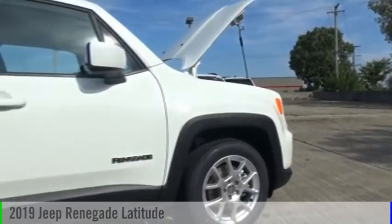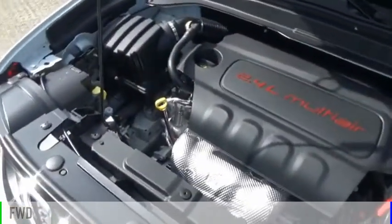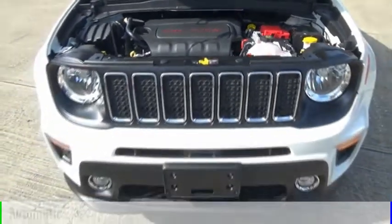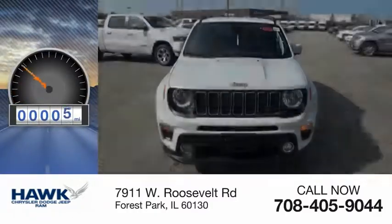Looking for the right vehicle? Check out the 2019 Jeep Renegade. This vehicle is powered by a front-wheel drive, four-cylinder, 2.4-liter engine, and comes with an automatic transmission. Great fuel efficiency saves you money by requiring fewer trips to the gas station. This vehicle has less than 100 miles.